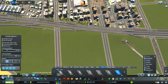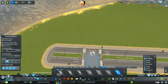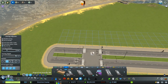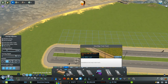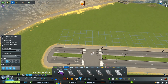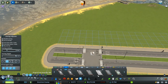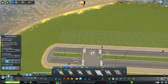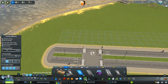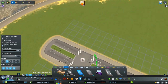So I think what I'll do is I'm just going to go... Actually, you know what? Let's just make it ourselves. I won't use Move It for this one, because I want to try something a bit different. So let's go to our tram roads. Let's find our tram only one-way tram track. I think maybe we'll try the one lane one. Is there a single lane tram track? I thought there was. Or am I just actually literally blind? Oh, it's okay. We'll just use this.